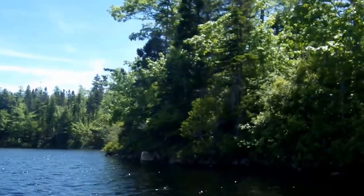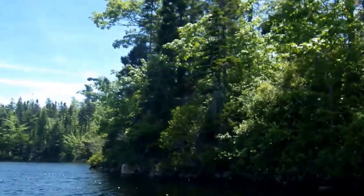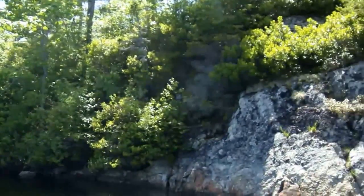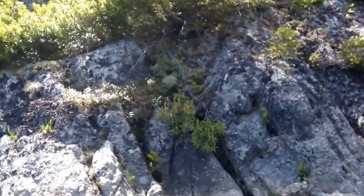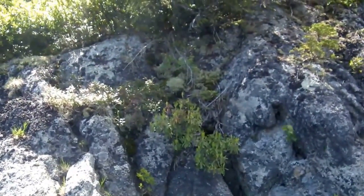Well, we're just going to come around soon to where Governor Brook comes into the lake and go back home. Looking a bit more at some rockscapes here. Reindeer lichens.